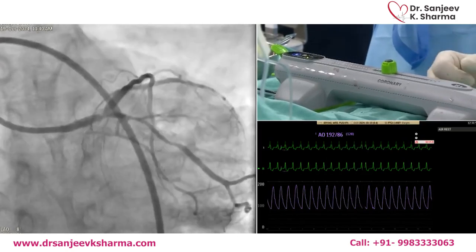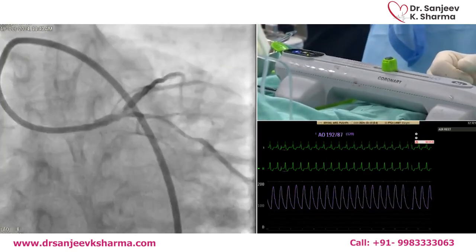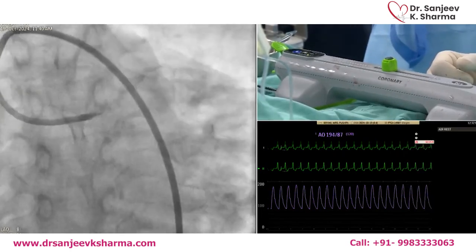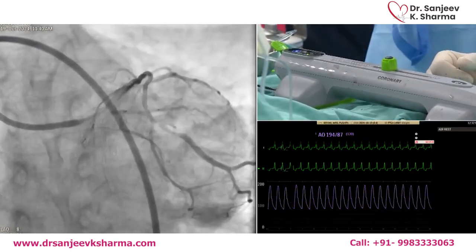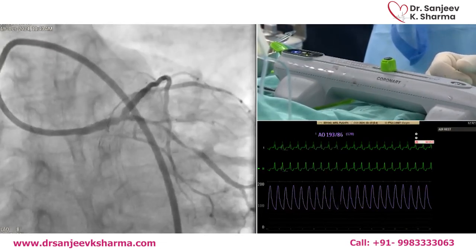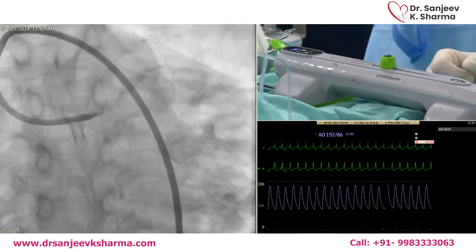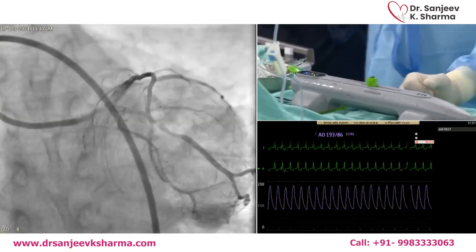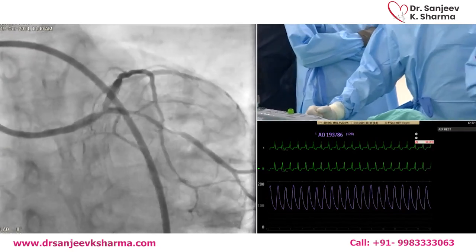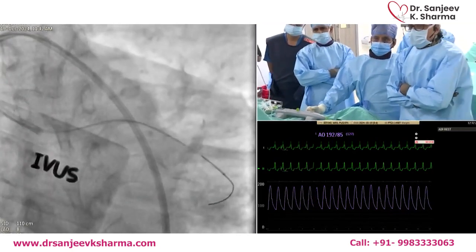You see that? This is a VL 3.5, 7 French guiding catheter, VL3. It shows that there was a little wedging. There is a plaque also involving the ostioproximal part of the left main, and distally it's quite tight. We can see fluoroscopically visible calcium from the left main to the LAD ostium and also in the circumflex. And we've taken a pullback. Next, please. This is the first IVUS pullback.